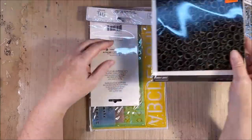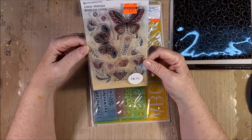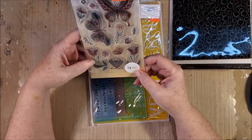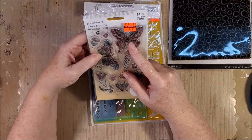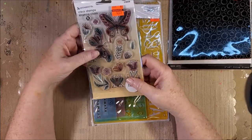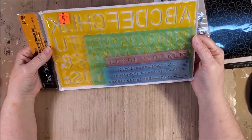So I got that. And this was another one I hadn't gotten. I decided that I really liked some of the little flowers and the little bugs that were in it. I have butterflies, but these butterflies are different from the ones I have, so I went ahead and got those. When they start clearancing things, it's hard not to go ahead and get it.